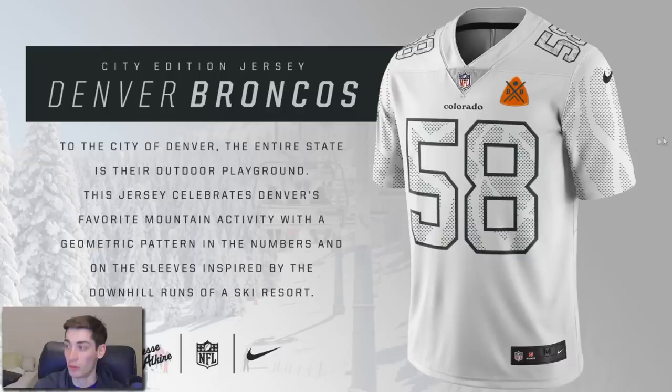I guess the DB is for Denver Broncos. It looks like a ski hill kind of sign. If you guys know, like, Black Diamond or the Green Square. Is it Green Circle? No, Green Circle, Blue Square. I haven't been skiing in forever. Whatever. But this one looks really nice.